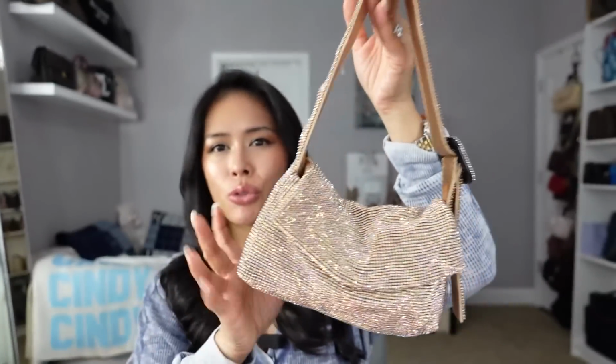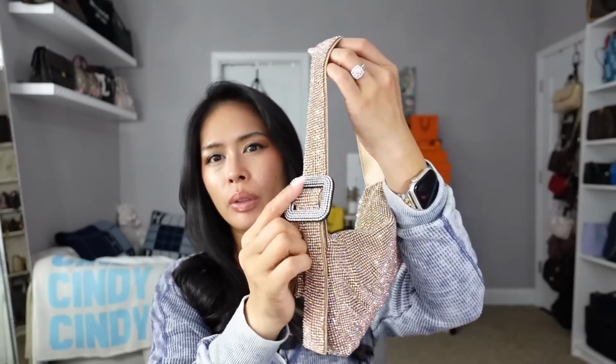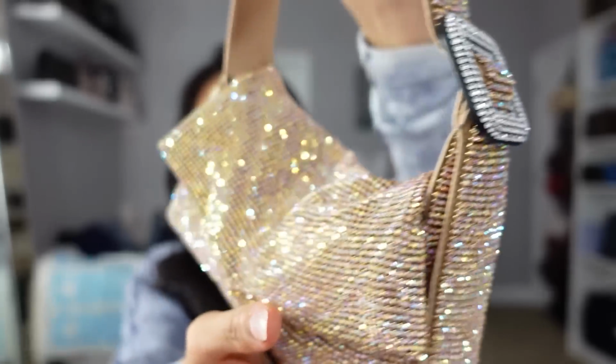Love this little bag. It's so dressy, slouchy, very cute. Love the crystal buckle. I love the details. This is so eye-catching and I just love this. Very cute little evening bag, but still large enough to hold my iPhone.